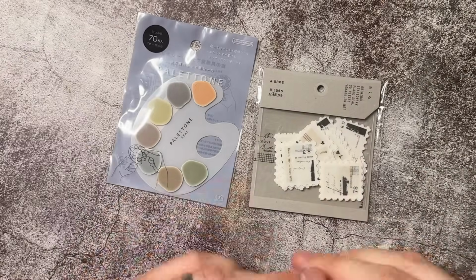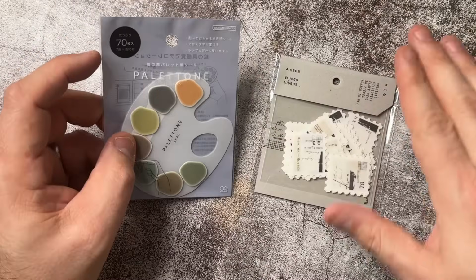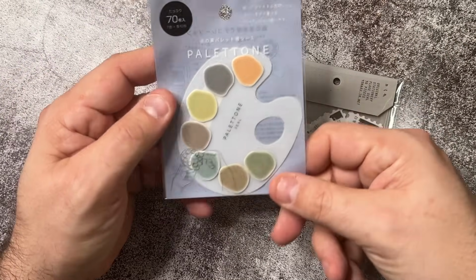Recently I've been on this flake sticker kick where I always want to use them in my notebook, and it's just fun to use flake stickers. So I got two different ones here. This one is actually really neat.